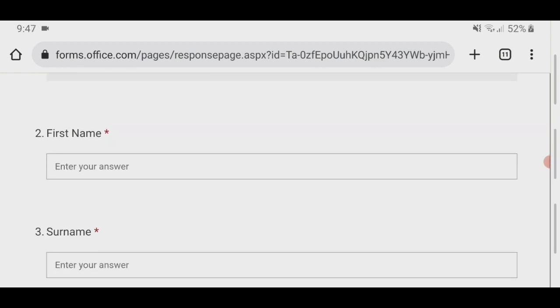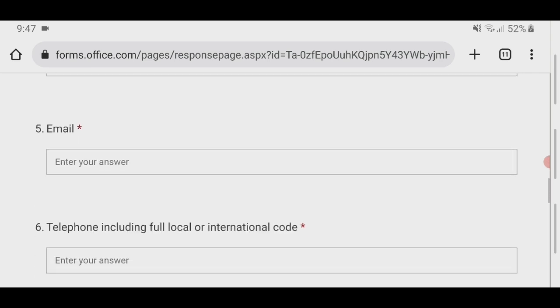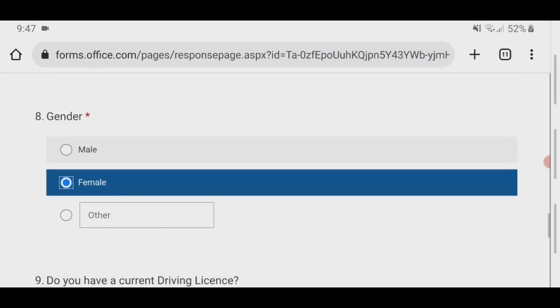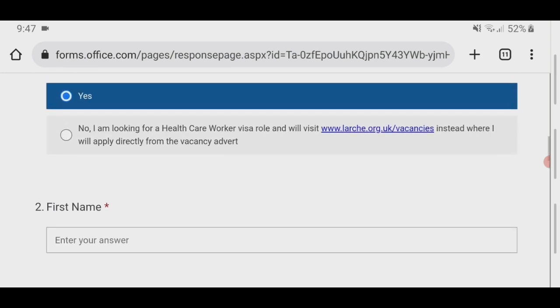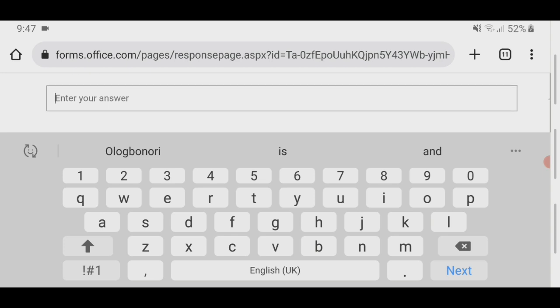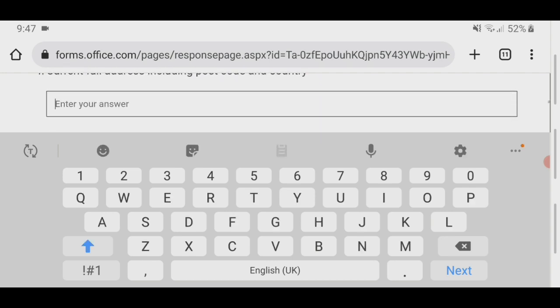So now the first page is just the simple things to do, which is asking for your name, your home address, your email address. Again, I was thinking that I would just run through this, that they won't require me to fill it, but I needed to fill it to be able to move to the next page. Okay, so that is why I'm entering my name. Mind you, my name is Efe Francis, but the surname I'm using is not my surname. I use Adewale here. My surname is Ologbonri. Anyway, it's just me filling it to make sure I show you how to actually fill this form.